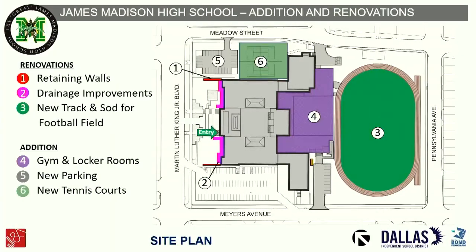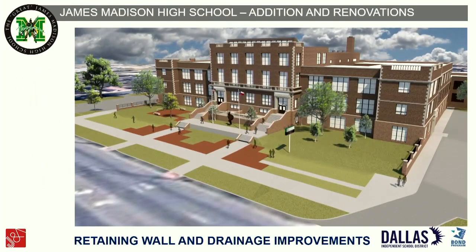This slide shows the front of the campus with new retaining walls on both ends with a little bit of wrought iron to meet the historic significance of those walls. And this is also where the drainage systems will be installed.